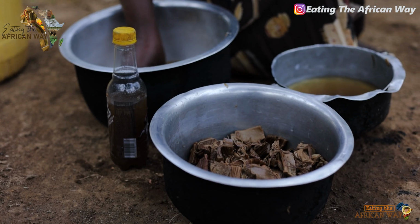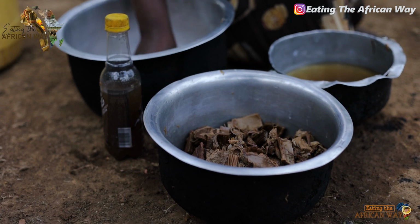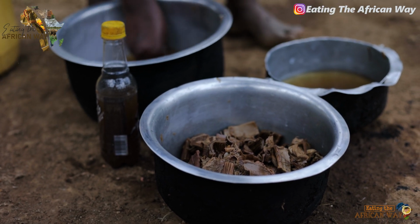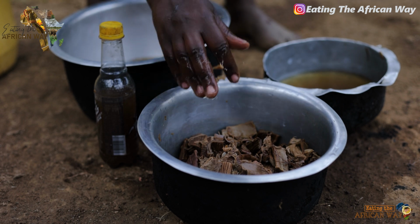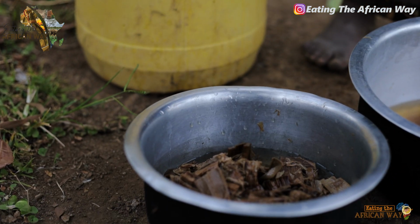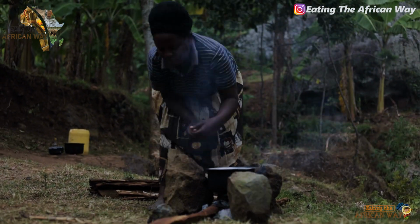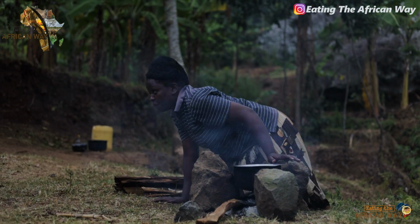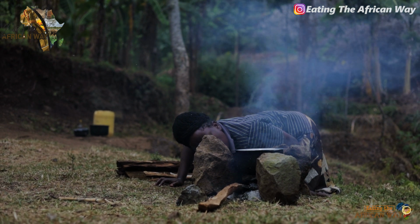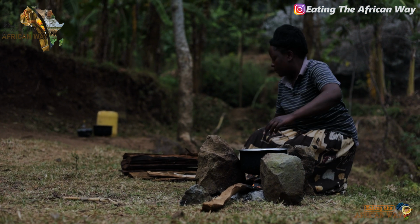Black salt fastens up the cooking process, makes it soft. I think that is its use in the cooking process. Alright, so after the cleaning process and all what you have seen, we are going to cook them for 1 hour.